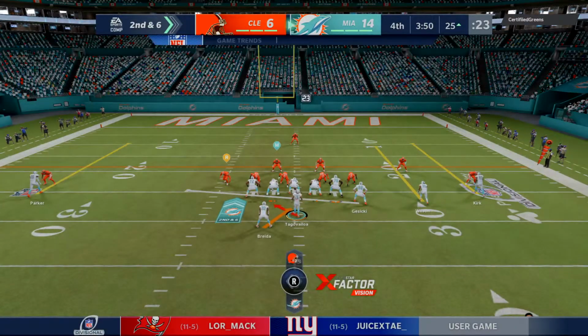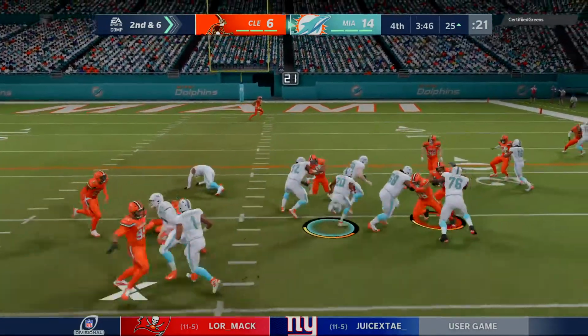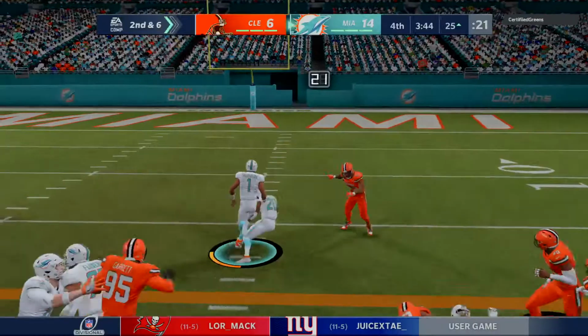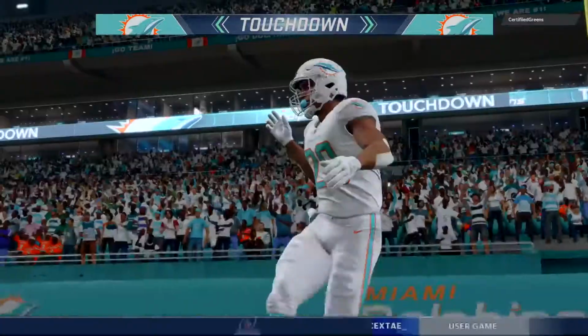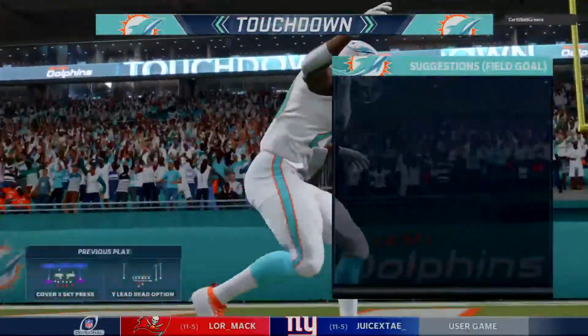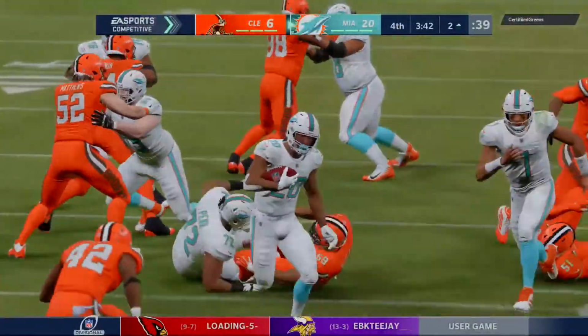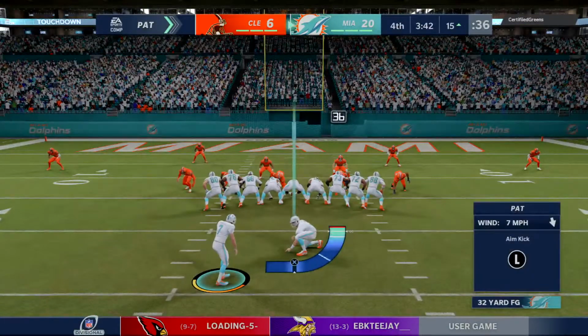Well, how about this drive? You saw the 4 fingers for 4-minute offense. This offensive line has really hunkered down and established themselves. Now, this is where they say put the game, and he will take it in for a Dolphins touchdown. 25 yards to the house. And the Dolphins use the short field to their advantage as they cash in for 6.